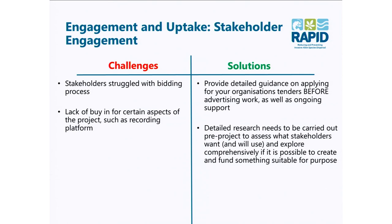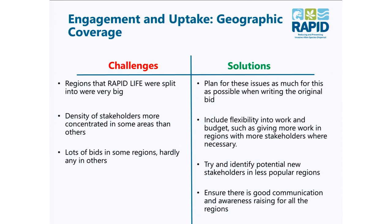I'm just going to wind up now because I can see that Tim is edging towards me. So a lot of this basically goes down to being as flexible as possible, planning as much as possible, and trying to communicate as much as you can with your stakeholders and doing this stuff in the beginning.